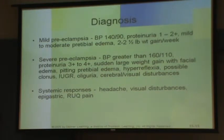Possible clonus. Who can tell me what clonus is? It's a neuroinvolvement, but it's not a seizure. Anybody else? It's an assessment technique, and we're looking for the result of clonus possibly.